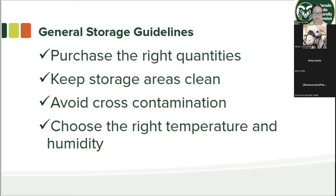Keep your refrigerator and freezer clean. Keep all other areas where you store your vegetables clean. Keep your raw meats from contaminating your vegetables by putting them away from your vegetables. Put them below the vegetables and ready to eat food, either below or away. If you have a separate compartment for meats, definitely use that.